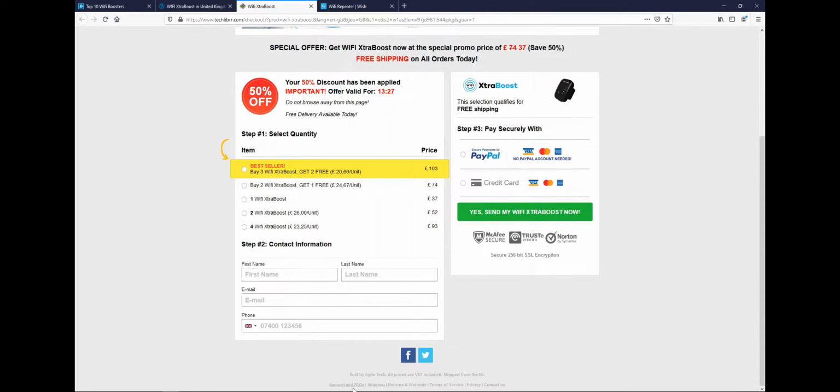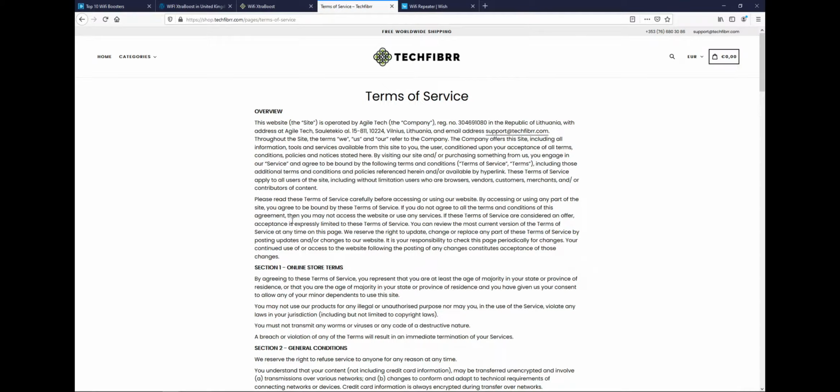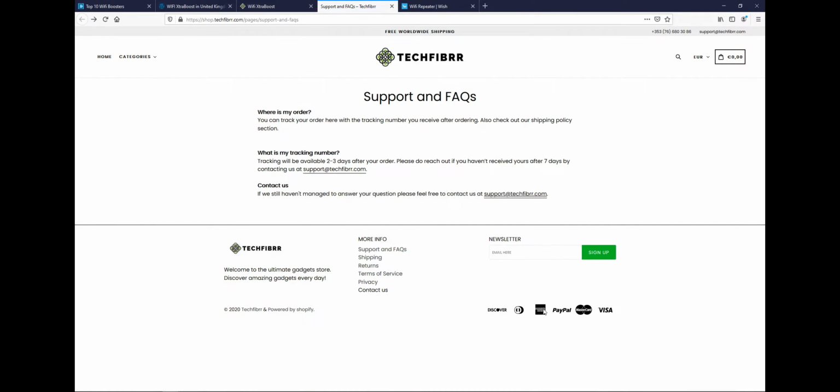We got anything interesting down here? Support and facts. Oh, here we go. So, just a quick look around. There's nothing here. That's just opened up Outlook. Terms of service. This is all pretty generic. Operated by Agile Tech, Republic of Lithuania. So yeah, good luck getting hold of them. But yeah, everything in here screams run away, run away, run away.